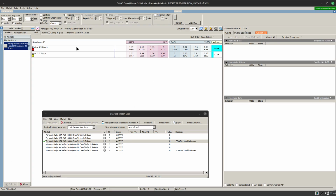Speaking of conditions, I've actually started setting up a couple of matches here. The Portugal-USA women's game, which is due to start in 15 minutes or so, and the Vietnam-Netherlands game. I wouldn't necessarily get involved in that, to be perfectly honest, because the Netherlands are ridiculously short price favourites, as you would probably understand. The reason I'm going for that is to try and capture getting involved in the over 3.5 market again, just to make sure that my conditions are set.